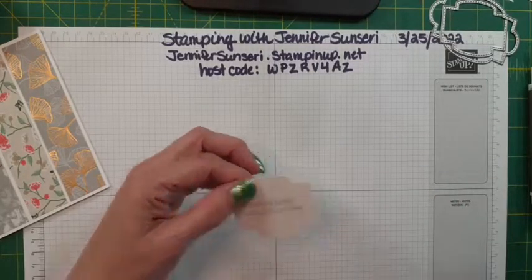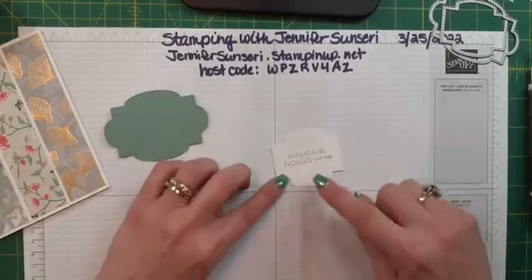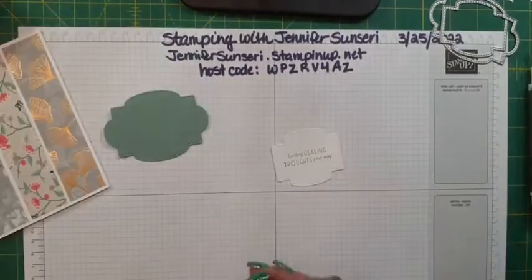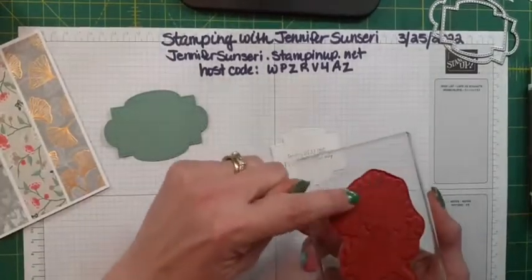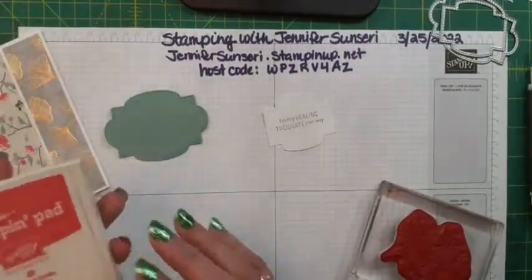All right, so let's put this cutie pie here, and I'm wondering if I want to add a little bit of stamping on here, maybe very lightly, part of our chrysanthemum blossoms. What do you guys think about that? Just to liven it up a little bit.